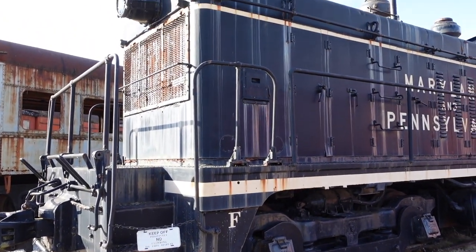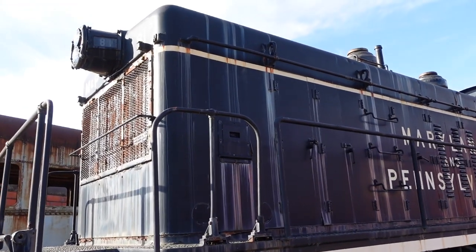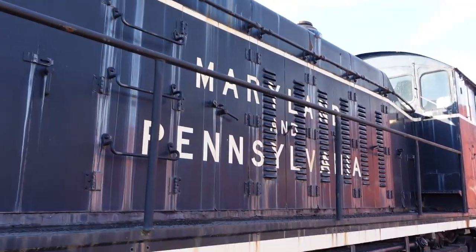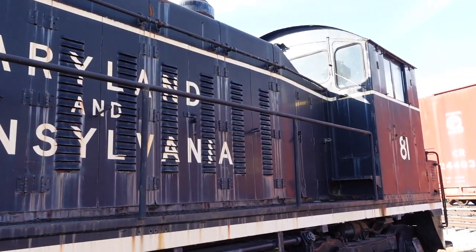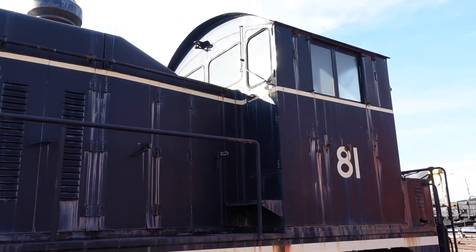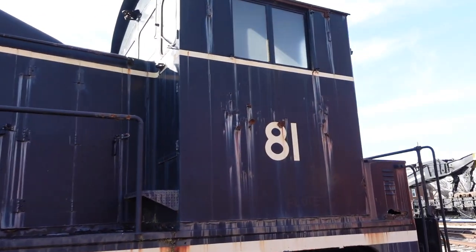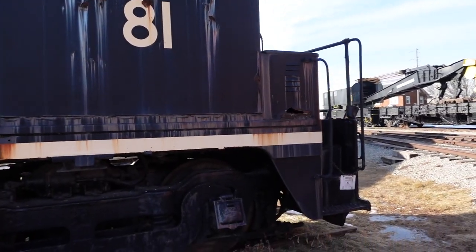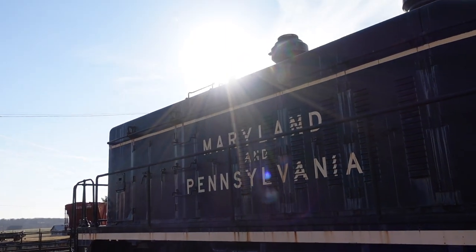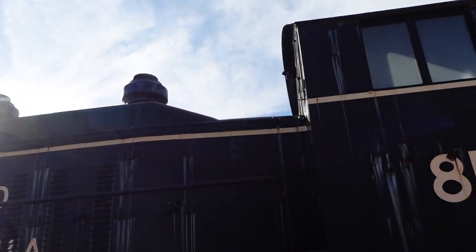And you guys can't forget the Maryland and Pennsylvania Railway, the MAPA, which today the York Railway occupies what's left of the Maryland-Pennsylvania Railway. This is Switcher 81. I believe I've seen Switcher 85 at Muddy Creek Forks, Pennsylvania. They have it in their museum collection.